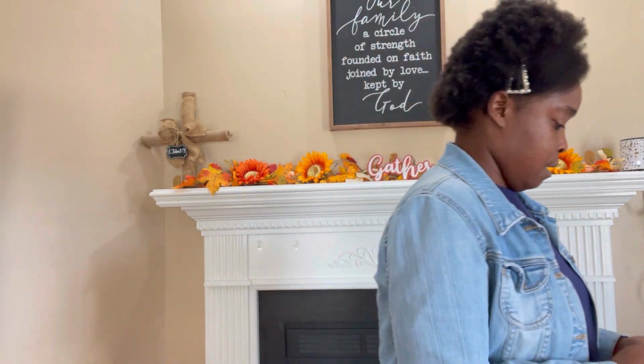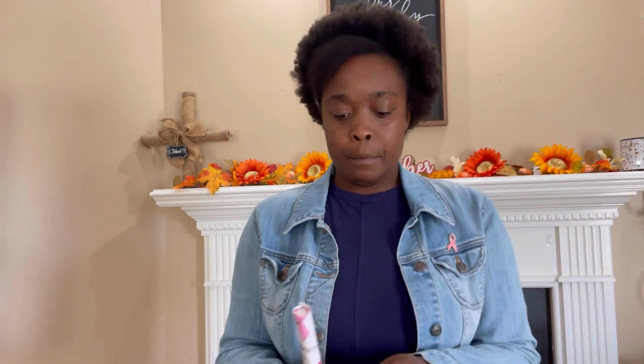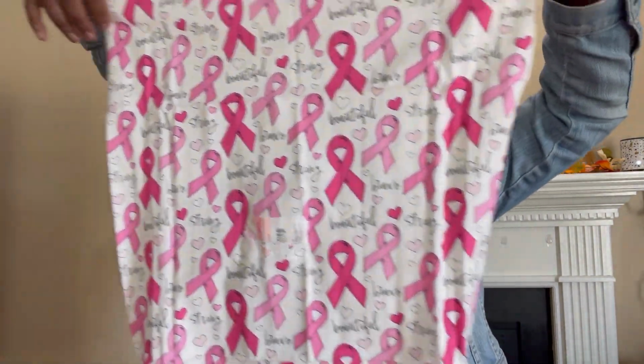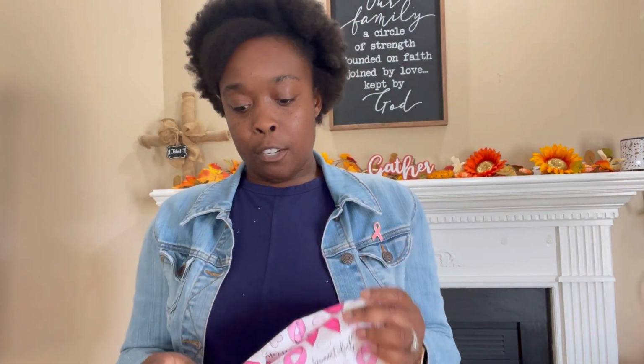So I won't hold anybody up. Let's see. Oh, that's a bad idea for me to put this tape up here like that. It's real sticky. But this is what it's looking like. That is so cute. I love that. And it says strong, beautiful, brave. And that's for $1.25 at Dollar Tree. I wanted to open one so you all could see it. But those are all the items that I have for today.